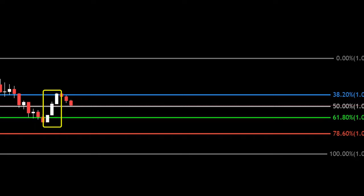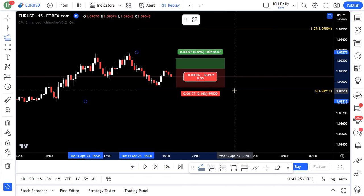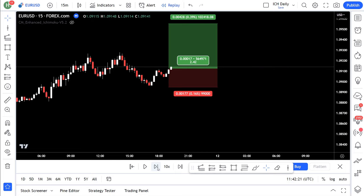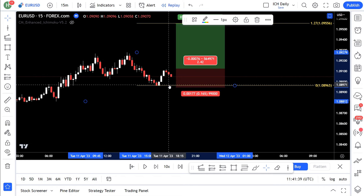3 bullish candles in a row showing strength. I may set a buy stop here, stop loss below the recent low, and take profit at the 127 extension, like I've talked about in some of my other videos. At this point, we would be triggered in, looking to make 2.4 to 1. Keep in mind, we took this trade towards the end of the day on Tuesday, April 11th.